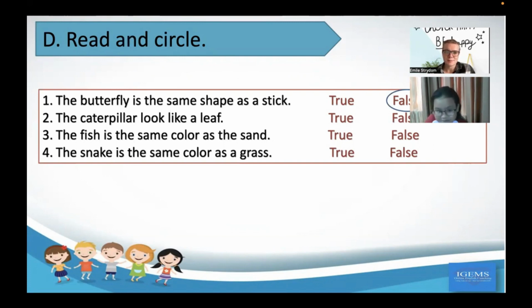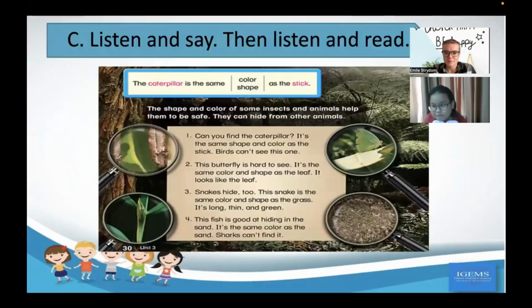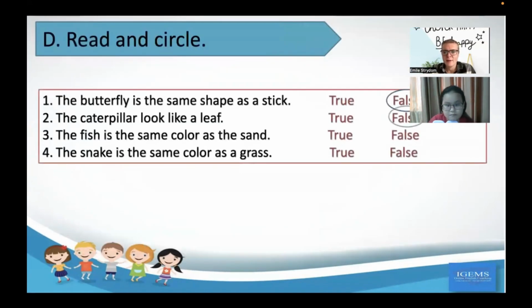Why is it true? Well, go back. Does the caterpillar look like a leaf? No. It's brown. So what does it look like? It looks like a stick. That's right. The caterpillar looks like a stick. It's false. What does number 3 say? The fish is the same color as the sand. True. Okay. Number 4. The snake is the same color as the grass. True.